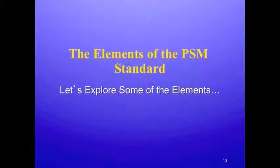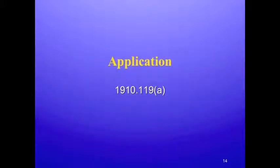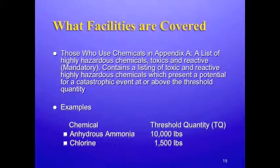Let's now explore some of the elements in more detail. First is application. Facilities that use chemicals listed in Appendix A are covered. This list includes toxic and reactive highly hazardous chemicals which present a potential for a catastrophic event at or above the threshold quantity, or TQ.